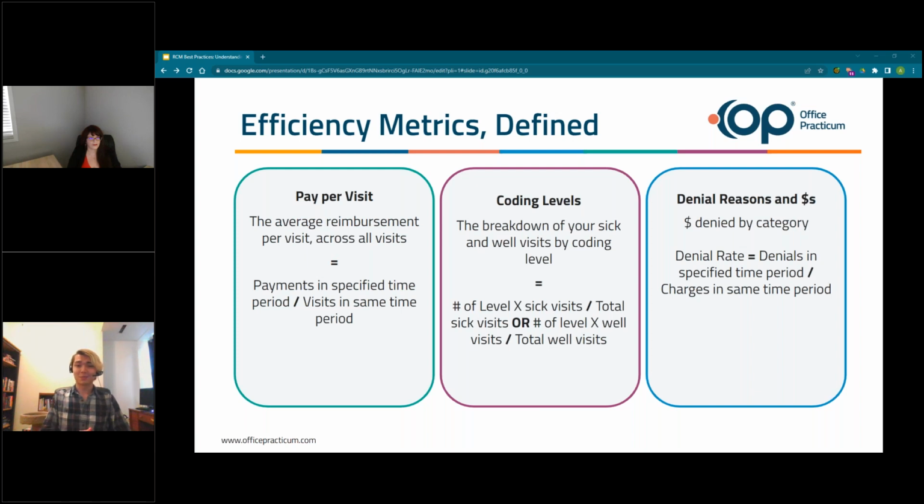With that being said, you can have a pay per visit, say, by payer. You could have a pay per visit by provider. You could split your pay per well visits from your pay per sick visits. There are a bunch of different versions of the pay per visit metric that are just dependent on the factors that you are incorporating into your data when you calculate that KPI.